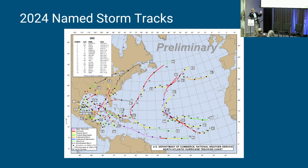This is where they all went. So the key takeaway from this chart is that the real action is in the Gulf of Mexico now. That's where all the activity was. Certainly, it's where all the damage occurred.